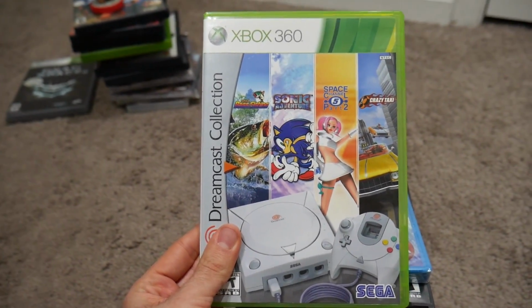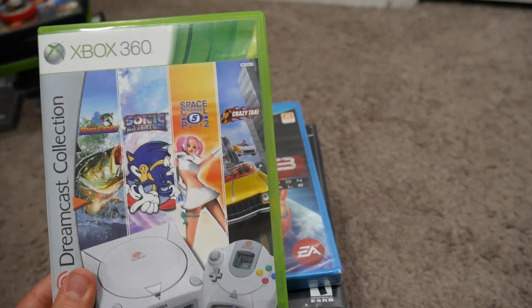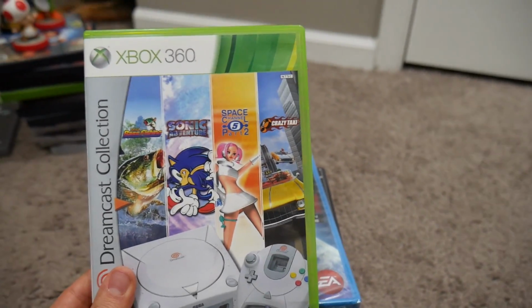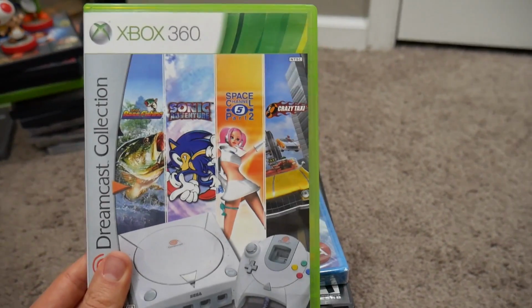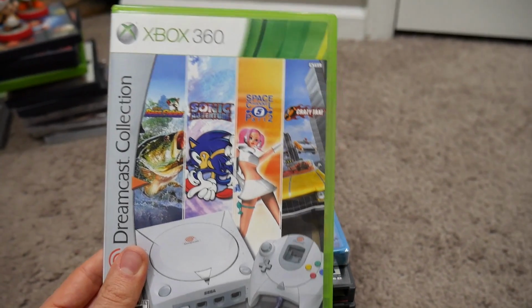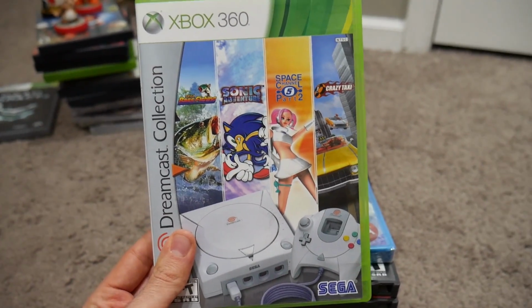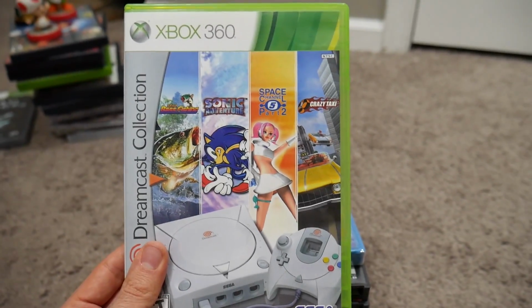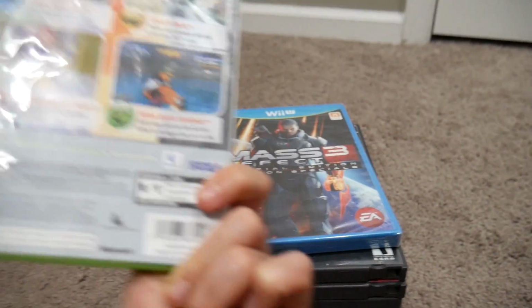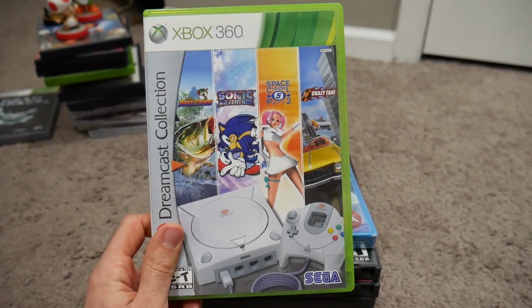It breaks down to $2.50 per game on here. And while these aren't the best ports, and the reason I say that is because, for example, I think they're all sourced from the PC versions, not the Dreamcast versions. And Crazy Taxi doesn't have the original soundtrack, which, man, that's disappointing. But oh well, you know, I want to play these. I can play them on the Xbox 360. I believe they're all backwards compatible on the Xbox One as well. And also, Sonic Adventure, I'd rather have Sonic Adventure 2, but you know what, still, I'm happy that we got this. I'm surprised that there were never other Dreamcast collections released.